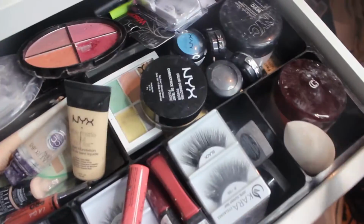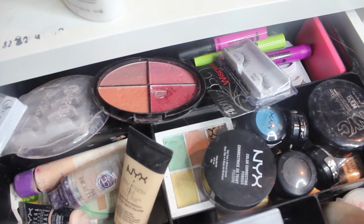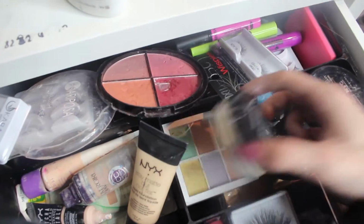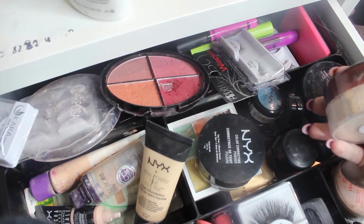I have several sets of setting powder, just because I don't know which one really worked well. I wanted to try the next one. Then I realized that it's not really all that full, so I'm probably not going to buy it again. This one I bought, and it was about the same price, and you get more in it.